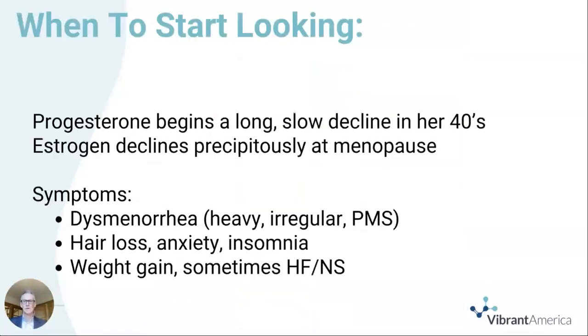Now, when should you start looking at estrogen and progesterone using the saliva test? So very generally speaking, progesterone begins to decline very slowly in a woman's 40s, whereas estrogen stays put until menopause happens, when it drops very precipitously. So typically you've got that estrogen level that's staying at one level, and that progesterone begins a very long, slow decline. So a lot of times these women end up being estrogen dominant, and we can see that on this test.